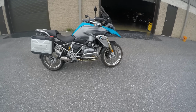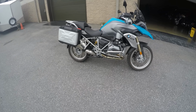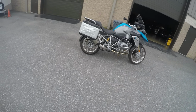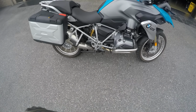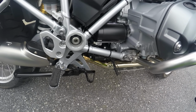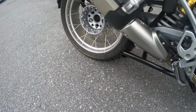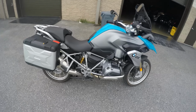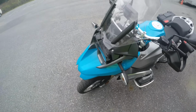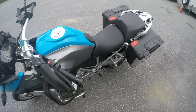2014 BMW R1200GS. It's the GS bike. You gotta love it. Love this bike. I love the color scheme. This thing is so incredibly clean. Just look how clean it is. It's so clean. Everything about it. The Brembo brakes, I love that. I love the asymmetrical front end. Let's take it for a spin.